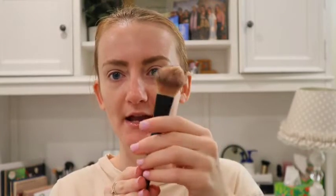I'm going to take probably the most interesting and coolest brush ever. This is the N17, and it has a dual side brush. So this is for creams, and then this is for powders. And I've noticed, this is my first time using BKBeauty brushes. These brushes are so soft. I was really impressed with that.